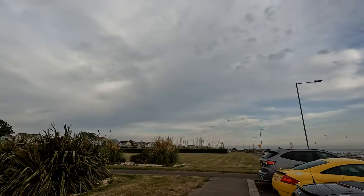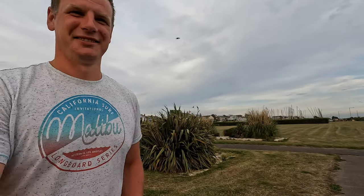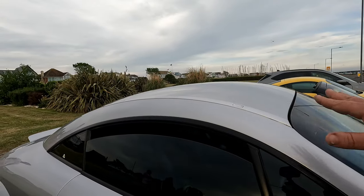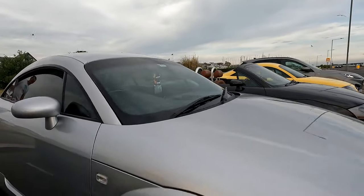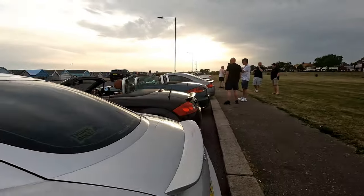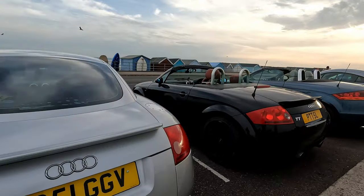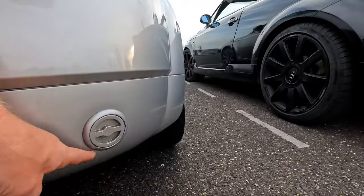This young man here is the owner. Your name is? Don. Don, nice to meet you, Don. Is it completely standard other than the fact it takes dual fuel? Yep. Nothing else changed, no? No. The striking feature on this car is definitely that LPG feature. I love the way they've actually colour-coded the LPG hull.